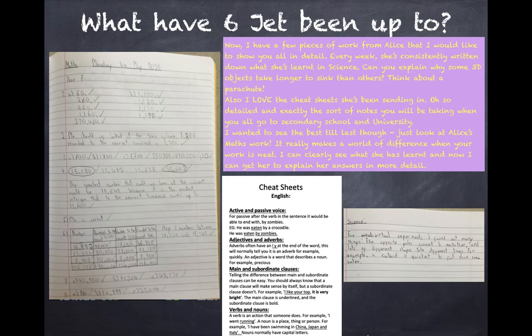Now, I've got a few pieces of work from Alice that I would really like to show you in all their detail. So every single week, she's somebody else who's been consistently writing down what she's learnt in science. It doesn't have to be long, but it shows me what you've understood.